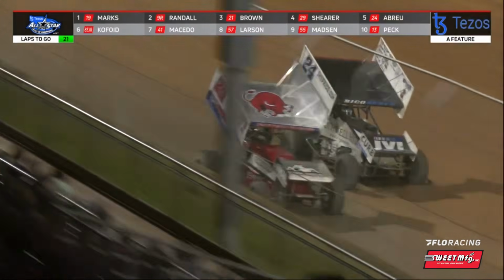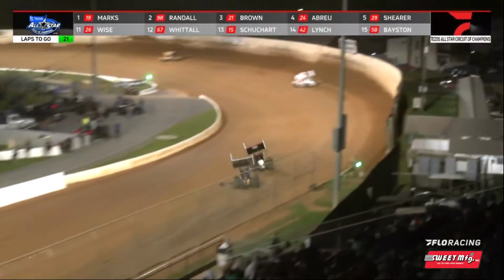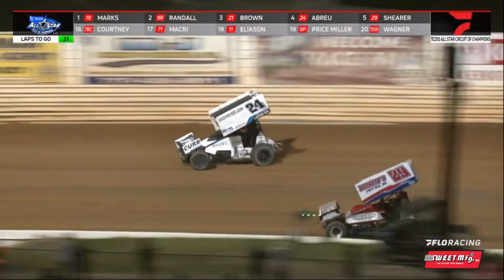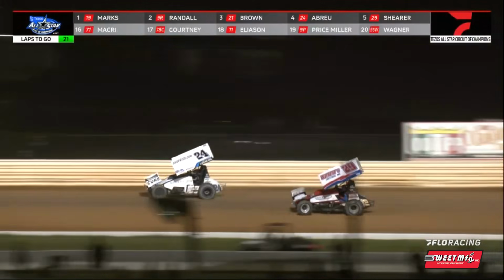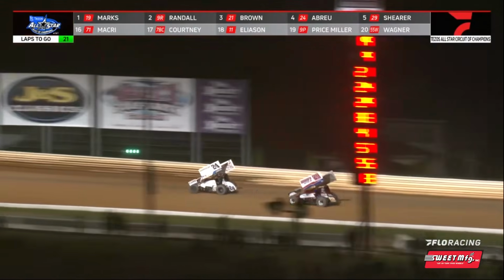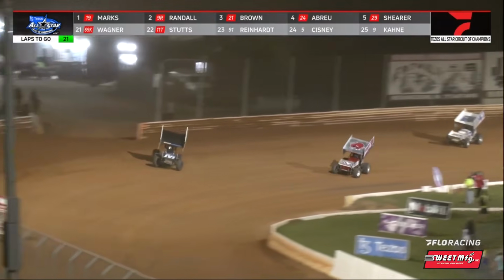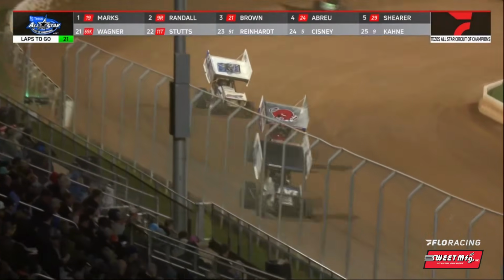Here comes Rico Abreu. Has a run on Shearer. He'll take the 4th spot right by a nose at the line. Rico right across the nose into turn 1 there, Earl. Abreu into the 4th spot. Moves him up a spot on the Bobby Rahal scoreboard as Brent Marks continues to show the way. Lap 30 in the books and 20 to go.